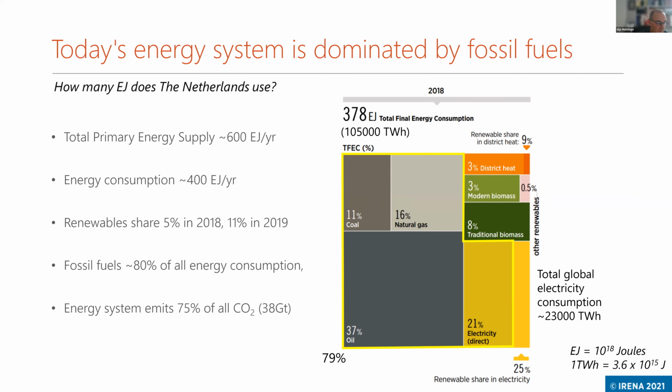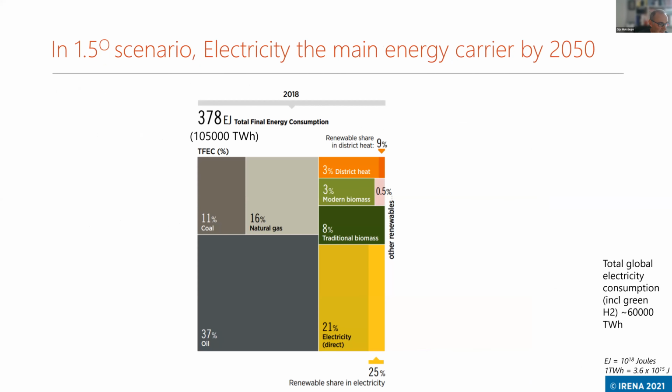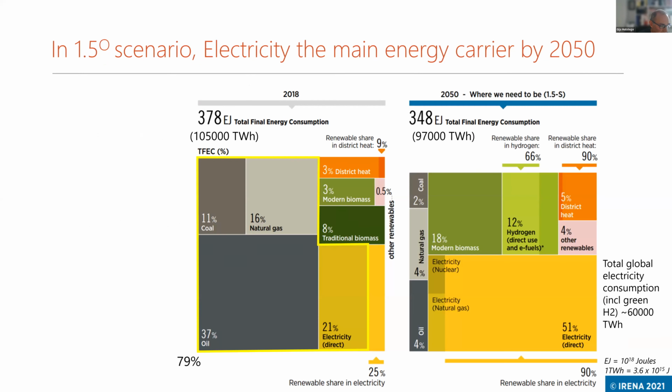Where do we need to go? So that's the picture you've just seen with our 79% of fossil fuels. And this is a picture of what it needs to look like to meet the 1.5 degree scenario, to not exceed that. I've taken this from a scenario from this organization called IRENA. This stands for the International Renewable Energy Agency.